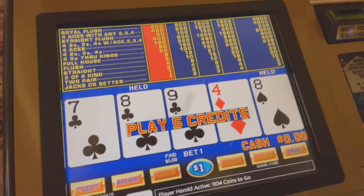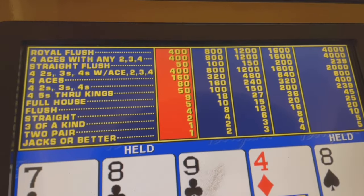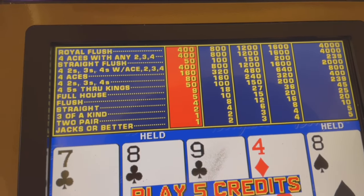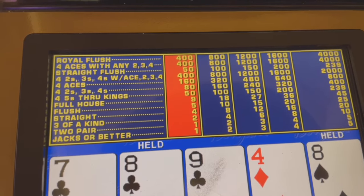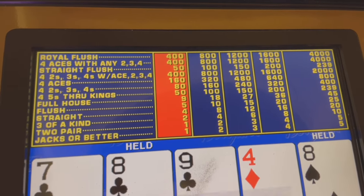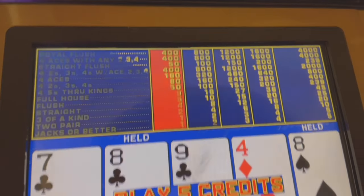So this is called triple-double video poker. Triple-double bonus. And the payouts for the 4 times, there's bonuses. That's why they call it triple-double bonus. So like 4 aces with a 2 is $4,000. 4 small cards with a small card, $2,000. So let me show you.